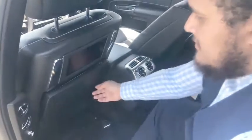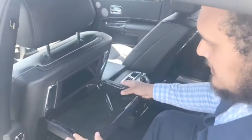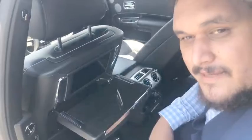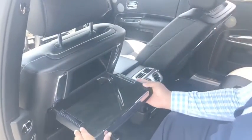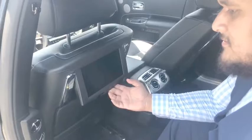This car's interior is just impeccable. It's beautiful. And then here we have a little picnic table, or you can put your laptop. There's lots of room here, so if you're enjoying your meal to go because you don't want to eat with the rest of the peasants at the restaurant, this is a nice little room here. And of course you have your entertainment system. You want to watch a movie.